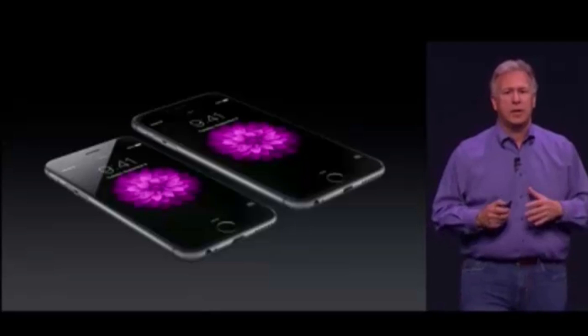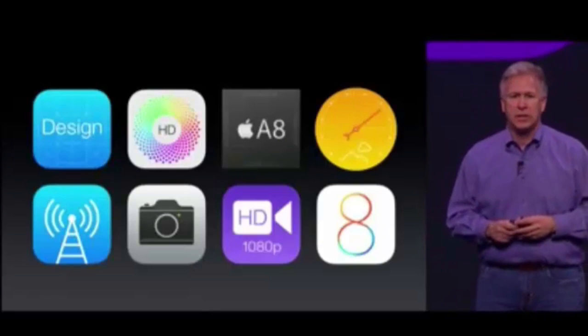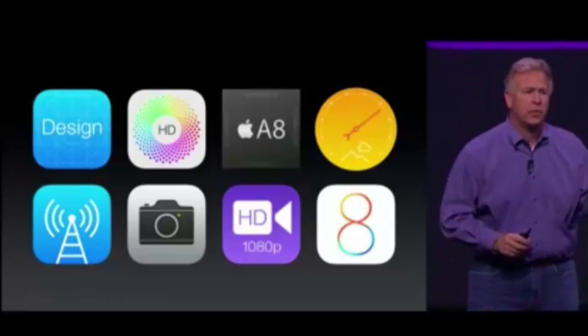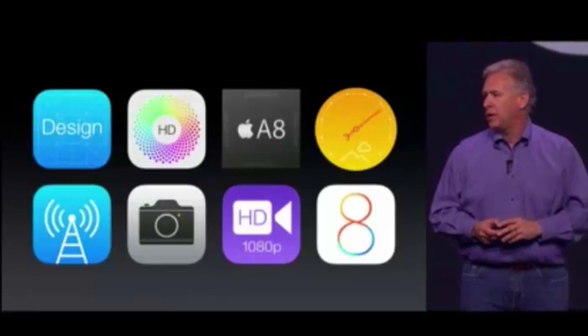These are the best phones ever made. iPhone 6 and iPhone 6 Plus. Packed with features from everything from those amazing displays to the super fast 64-bit A8 chip and on and on. They are the best we know how to make them. I think the best anyone's seen.